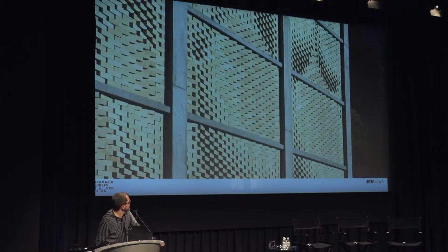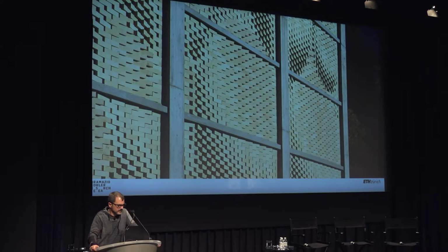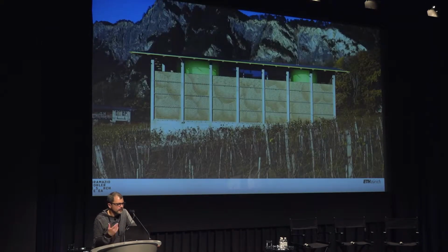And the result is this one, where you have these elements that are all individual. You have this information that has different scales. If you are close by, you won't see the big motif, but you see these fields, these movements. If you have a certain distance, you recognize the image, but this image changes continuously in time. So virtually it does not exist, because it's entirely dependent on the position of the observer and the position of the light source. So the time of the day, the quality of the light, and so on and so forth.